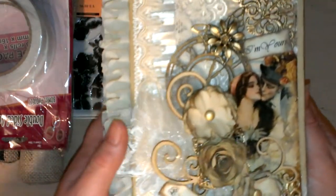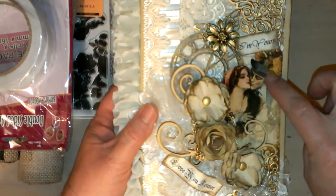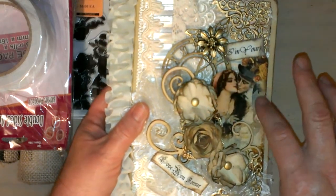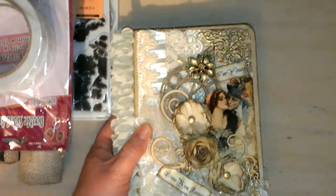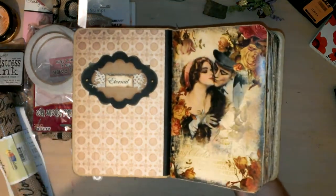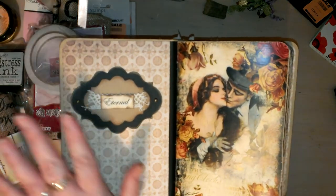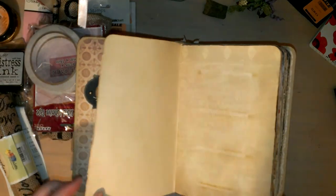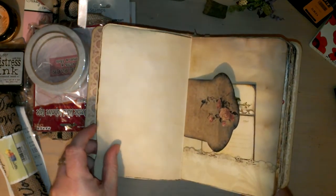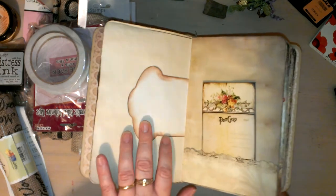I hope that you can see everything that I've just said. I had a tag out of the downloads and I just fussy cut it to put it on the front cover. Okay, so I'm going to go back out because we're going to do the whole opening thing now. Eternal, just on a plaque here. And again, I don't do a lot because I like people to make it themselves, add all their bits. I've used what was in the downloads in here.